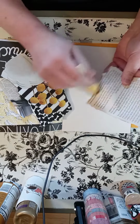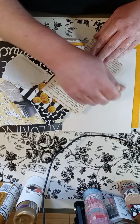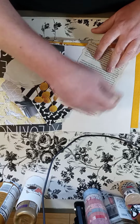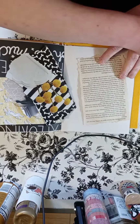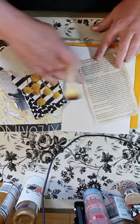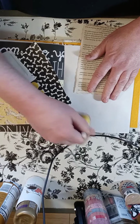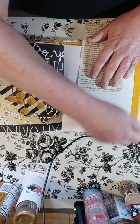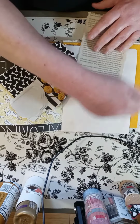So I never do anything normal. I'm just gonna do this because I'm gonna cover it up anyway, but we're gonna add a little bit of vintage photo ink to this page. And then this here is a little too white, so maybe add a little bit here on the background.